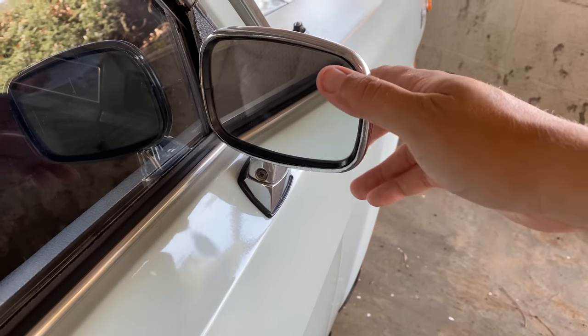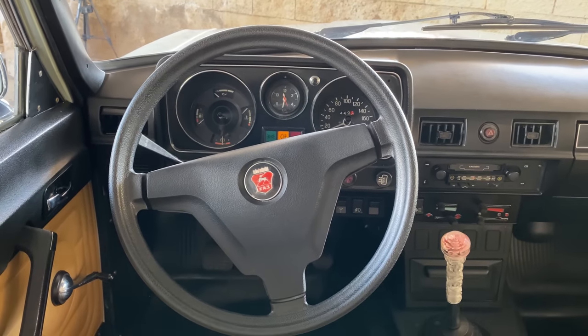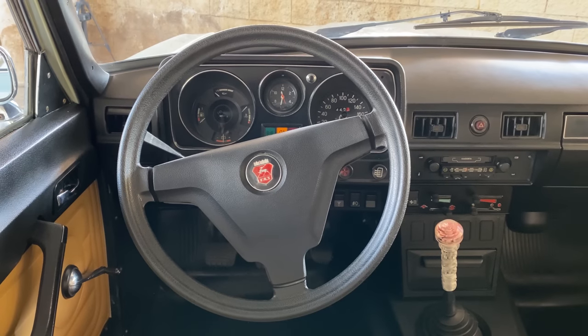What a surprise. And next up, we move into the 2410. You can see the steering wheel is actually fairly modern looking, or at least fairly 1980s looking, which surprised me. It's pretty much the only 1980s looking thing in here, though. Everything else is ancient. But before I get to that, I want to say I love the GAZ logo.